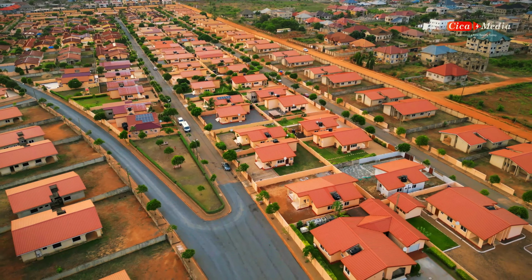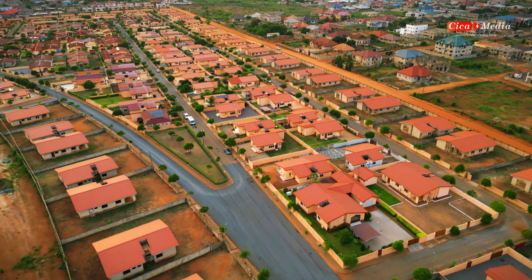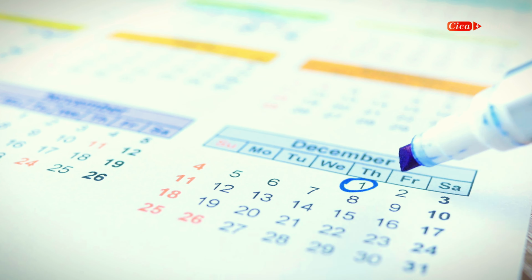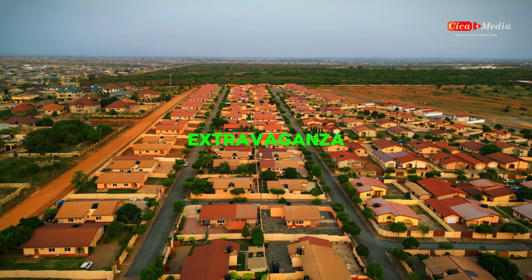And here's the second kicker. This is not some far-off dream here. Regimauel is aiming to have this masterpiece wrapped up and ready to rock by 2035. So mark your calendars and get ready to witness the birth of the ultimate community extravaganza.